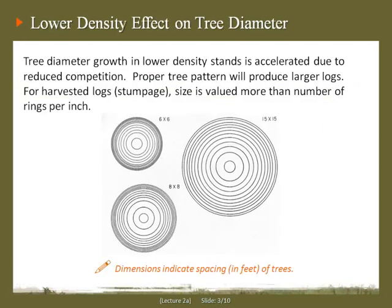By growing trees in lower density stands, tree diameter growth is accelerated due to reduced competition from closely planted neighbors. Proper tree pattern will produce larger logs. For harvested logs, or stumpage, size is valued more than the number of rings per inch. Therefore, more open-grown trees can yield higher diameter logs more quickly. You might say, well, open-grown trees are going to produce more branches that will reduce the quality of my harvested logs. This is true.